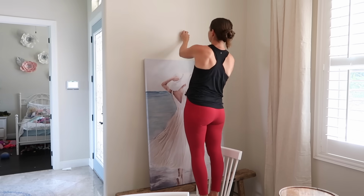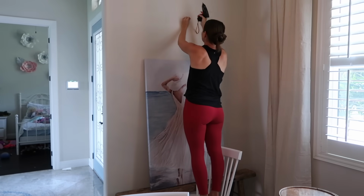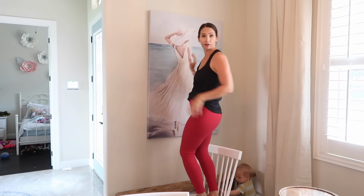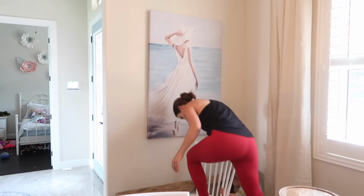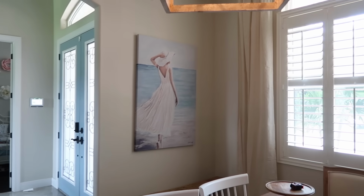Well, it kind of works out because I scraped my wall all up trying to hang it, so I'm gonna do here. Perfect, perfect. Is that a little better? Better? What are our feelings on this? I think it really looks great with that front door.